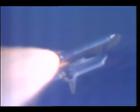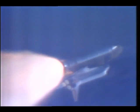Discovery, go at throttle up. All three engines now throttled back up. Go at throttle up. Engines at 104%. The go at throttle up call signifies that all systems are performing well. All three auxiliary power units look good. Discovery's velocity now 2,300 feet per second and is downrange 8 nautical miles.